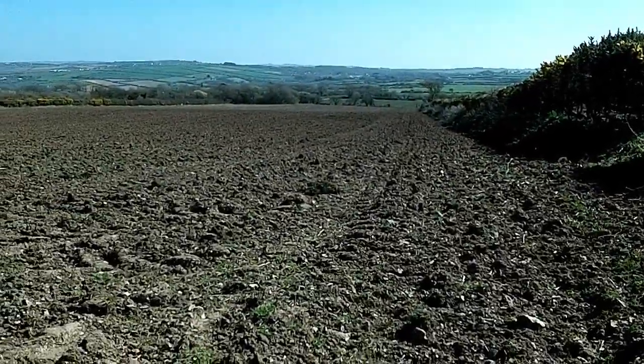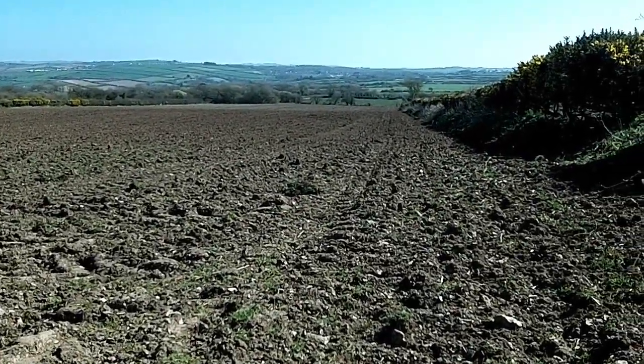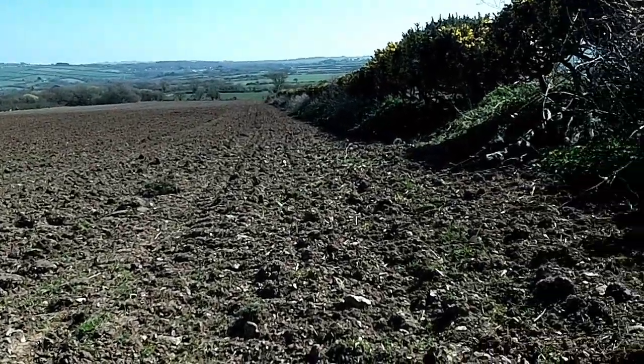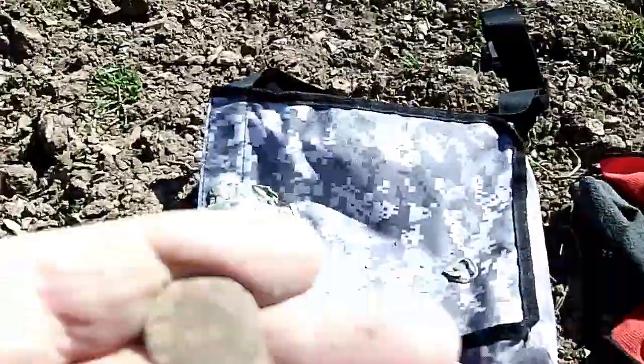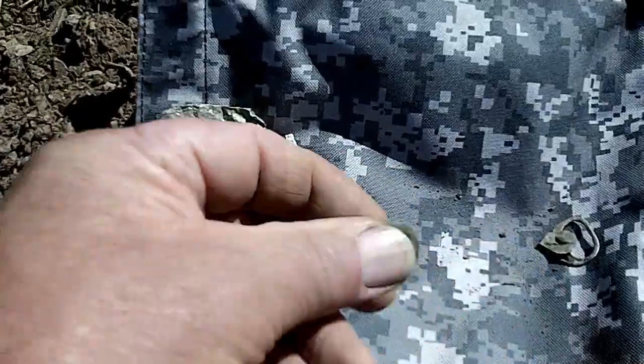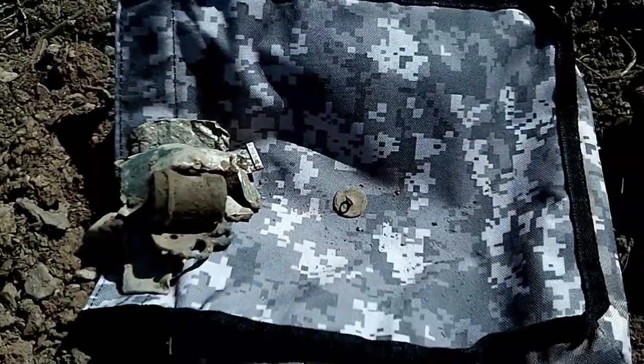Yeah, we've been here about an hour or more, hour and a half, down this field into the pasture field down below, nothing down there, up the other side of this hedge, and only a moo tube found. So possibly come back here another day, we'll see. Best find of the day, one button.